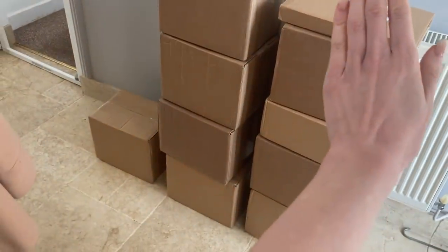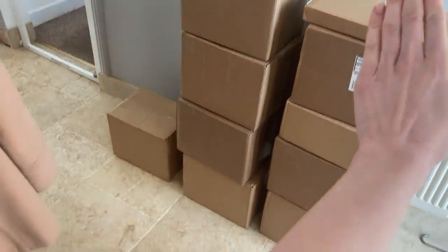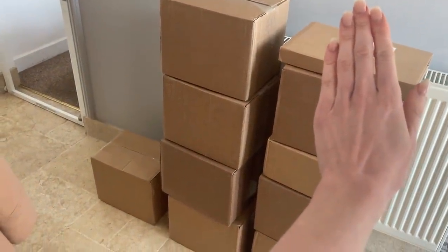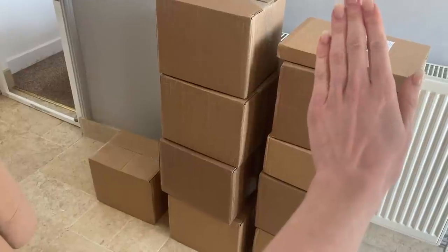So the final delivery has arrived. I don't know why they're in all different shaped boxes, but these should be 1,000 to-do lists, which I'm going to check through now. I look like an egg today.